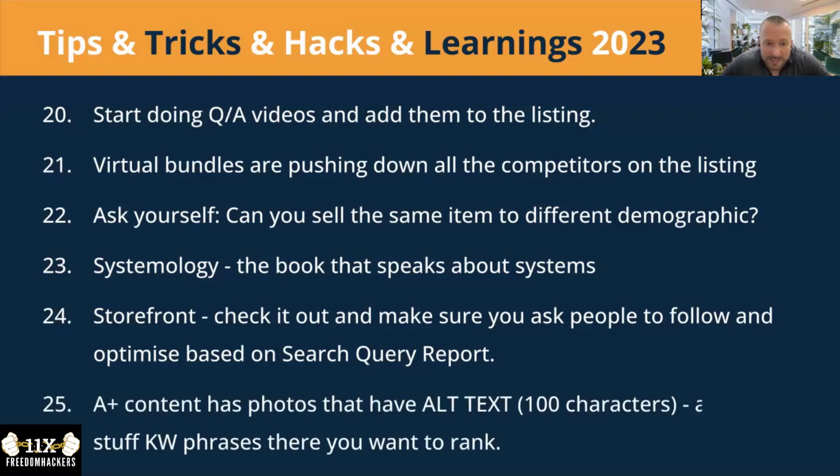A+ content, EBC. If you scroll down on the listing, you see all these extra images. I didn't know that every image has alt text, 100 characters, and you can stuff keyword phrases there, and they work to rank your product better. It's like 100 characters per image, so you have around 10,000 characters to stuff keywords in. So again, it helps to rank the product, as they say.